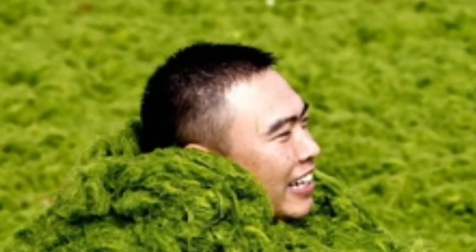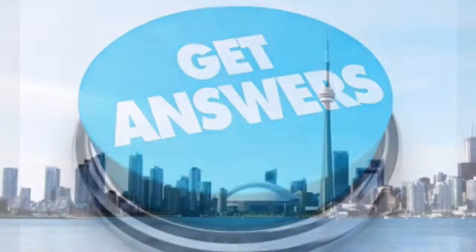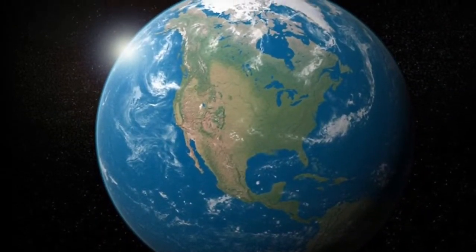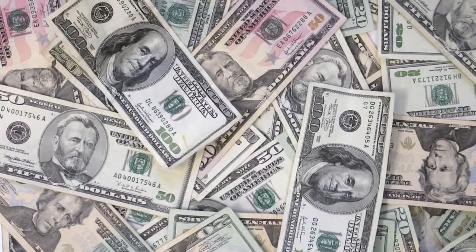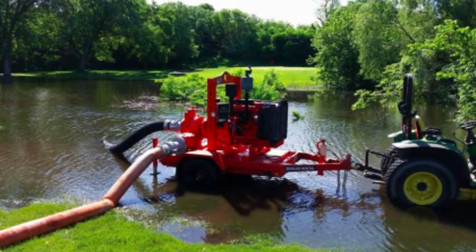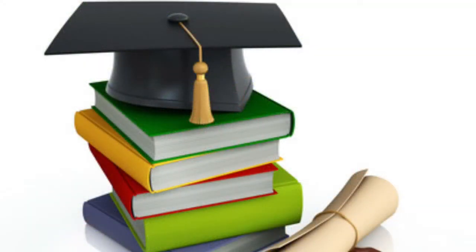Knowing that this issue occurs nationally, we can spread more awareness as more people are being affected and search for answers. This is a local water issue, but it's also affecting the rest of the world as well. Algal blooms also drain our money. At times, algal blooms can become so bad that water has to be pumped in, which can cost a surplus of money. That money could be used for something much better.